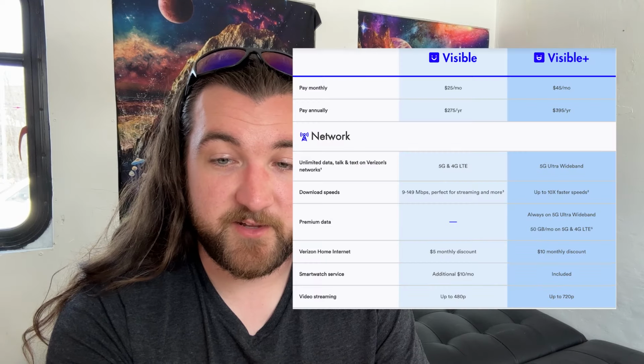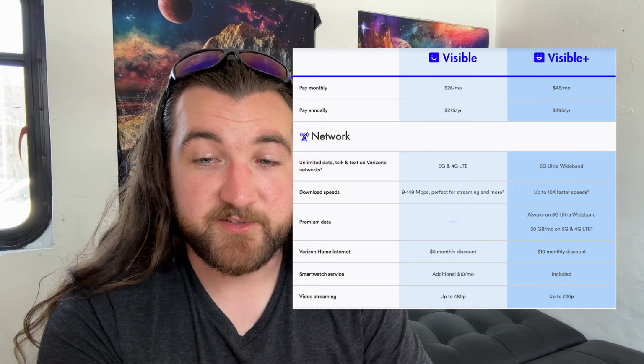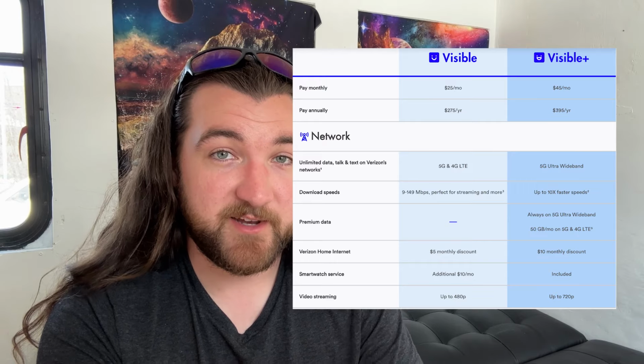Visible has 2 plans. They have the basic plan and the Visible Plus plan. The Visible Basic plan is $25 per month, and the Visible Plus plan is $45 per month. And here's the difference between the two. The $25 plan includes unlimited data on 4G and 5G low band, so that does include unlimited hotspot. The hotspot is limited to 5 megabits per second, but it is truly unlimited data.